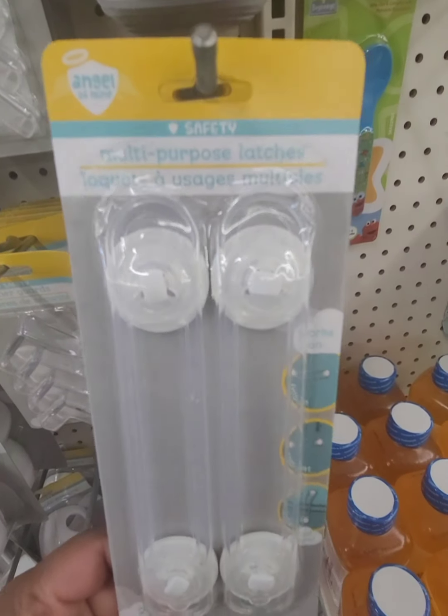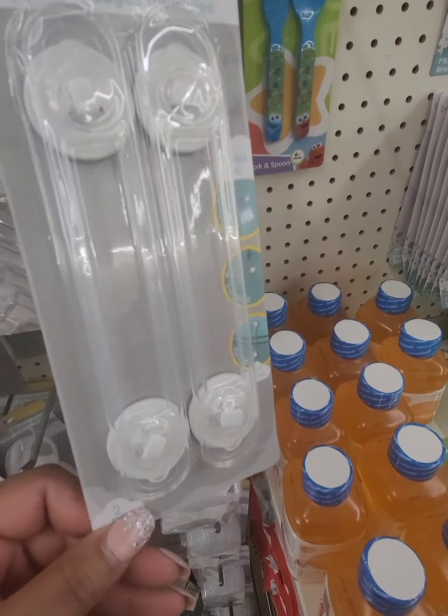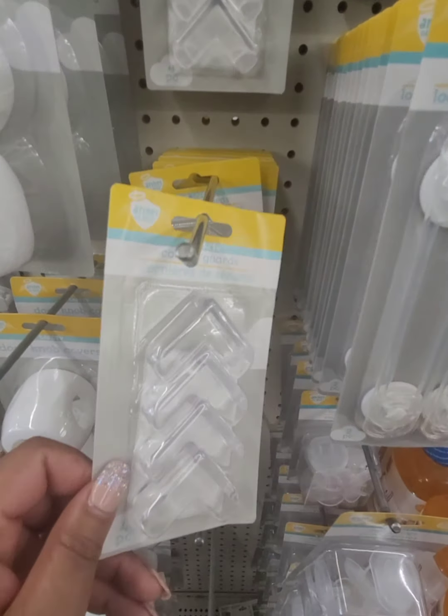Baby section, I'm just seeing these multi-purpose latches. It says it works on the fridge, cabinets, and the toilet. Would be great to toss in a bag. Some of these items they had before, but it just looks like they just changed the packaging.